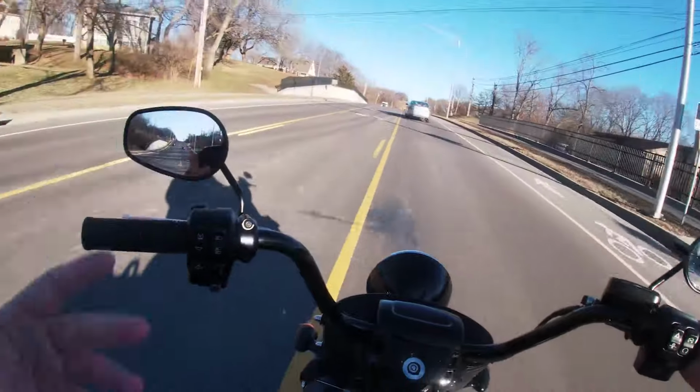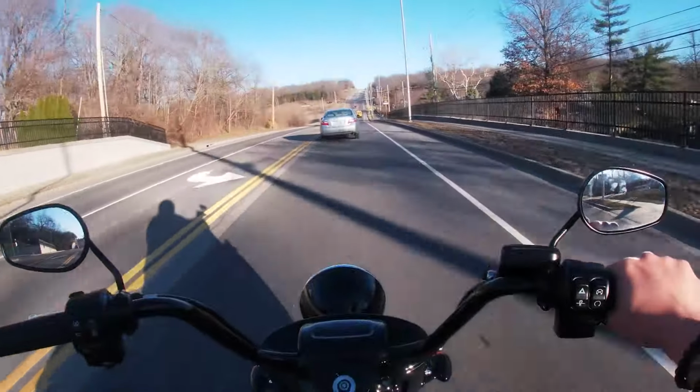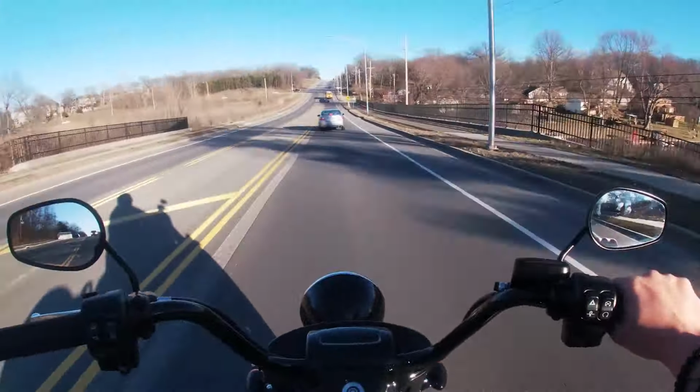And I look like a badass on this thing. So that's minor details. But you too could look like a badass with the brand new 2024 Harley-Davidson, the Freewheeler. Let's ride.